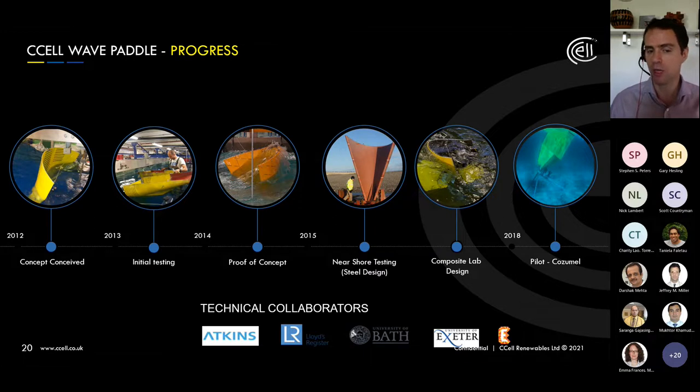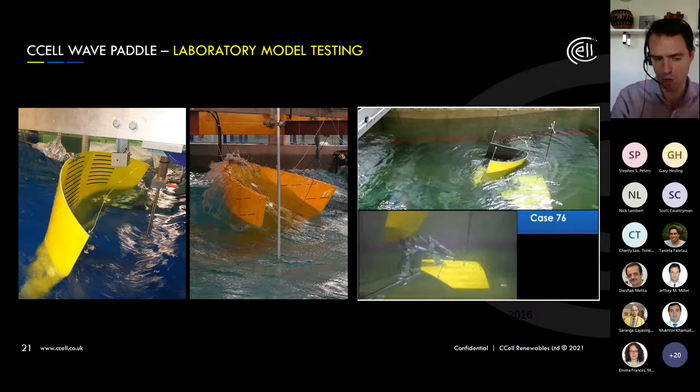As we progressed, we went through a variety of different designs. This one in 2015 was actually a terrible design. It was made from steel, and because we were using steel, the shape was very difficult to manufacture as we wanted. So we ended up with a design we didn't particularly like. We then moved into composites, which led to a pilot being installed in 2018.